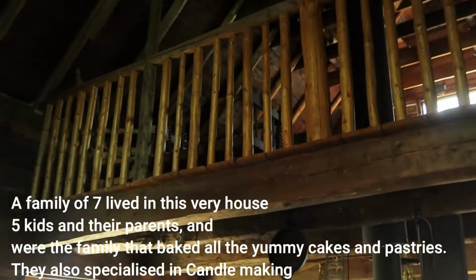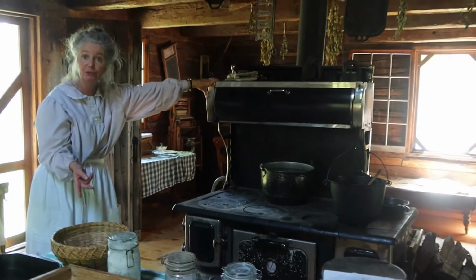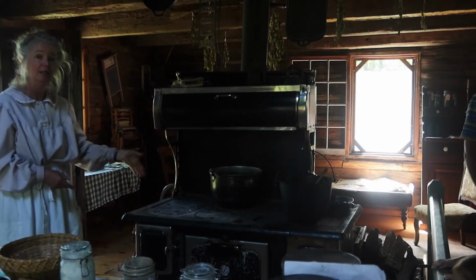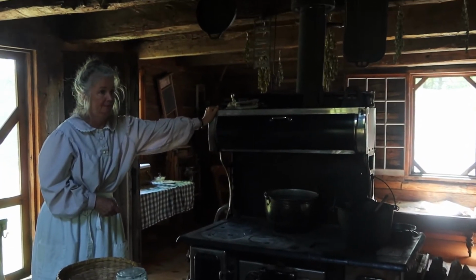I had done some baking earlier, but they ate it all. So after we do candles, I'm going to do some more baking, and it'll be about an hour before I have some. But if you want to come back, you can come and try. I'm going to do some more in the stove here. What are you baking? Scones. Cool.